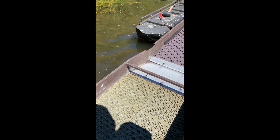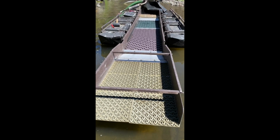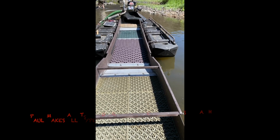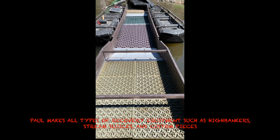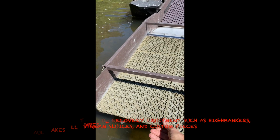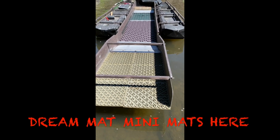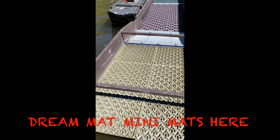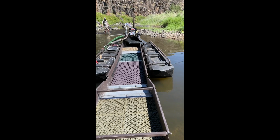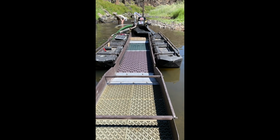Then on the bottom here, Paul Jarvis of Adventures in Gold Prospecting made me a sluice extension. We went from 20 inches wide out to 23.5, almost 24 inches. These mats aren't quite 12 inches, but he custom made the sluice box for me to accept two wide of this style of dream mat. And they seem to be working really good. Any fines that might get missed, that's what we'll catch in that final one. So that's the sluice box configuration.